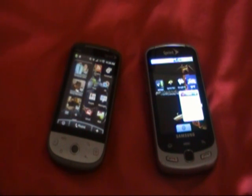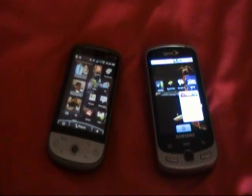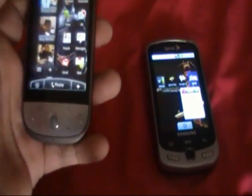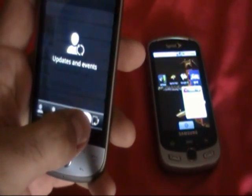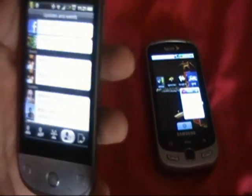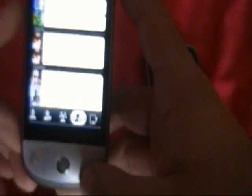Okay, so now on to social connectivity and keeping in touch, just messaging, emailing, and all that good stuff on both of these phones. Out of the box, and that's very important. I mean, without having to further customize, without downloading anything, you just turn on your phone, you connect, out of the box. Your Sprint HTC Hero offers full Facebook integration. So this is your contacts tab, and then you slide on over to updates and events. And you see all of these Facebook updates on here from all my different contacts that have integrated into it. And this is preloaded. This is nothing you have to go get anywhere. It just comes on your phone.